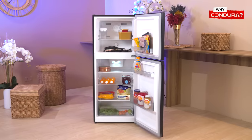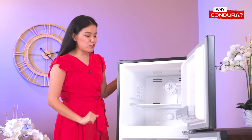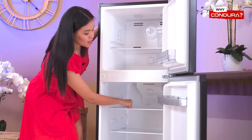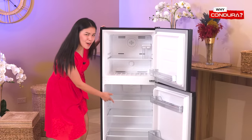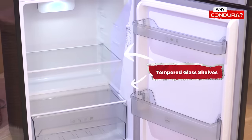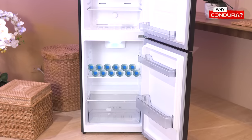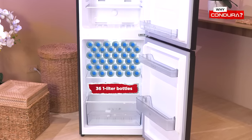So it doesn't matter in which shelf you place your food items, they will surely stay super chilled and fresh. And speaking of shelves, these shelves are actually made of tempered glass that are extra durable, that they can hold up to 36 kilos. That's equivalent to 3 dozens or 36 1-liter bottles.